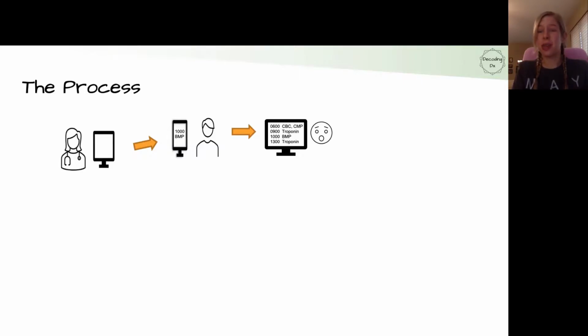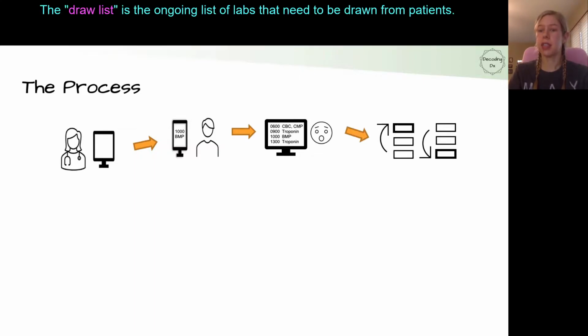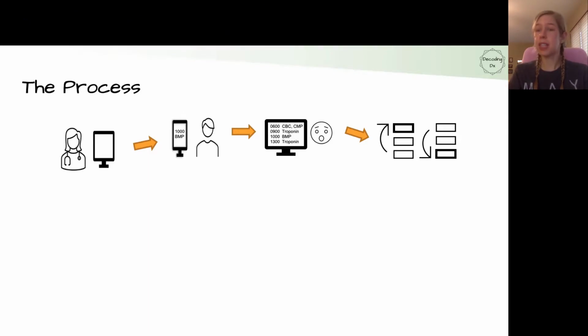If there's a strange or a rare test, they might also have to look up the proper tubing and handling for that test. Once they've figured out the best time to draw the lab, they'll put it either at the beginning or the end of the draw list, depending on the urgency of the test. So if, for example, it's a routine test, it might go towards the end, but if it's an ASAP or STAT test, they might go draw it earlier than they would have otherwise.